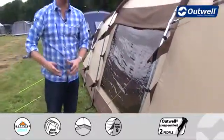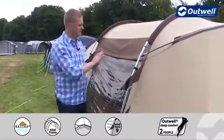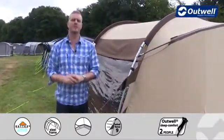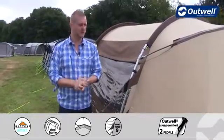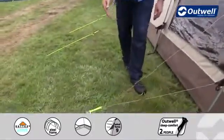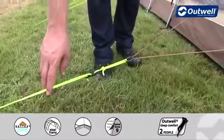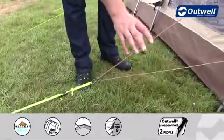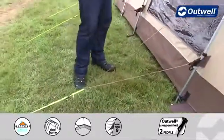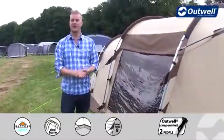So when we pull out the guy lines and peg them, it pulls the whole fly sheet against the frame of the tent, tautening the whole thing up, making it much more stable even in high wind conditions. The guy lines themselves, you'll see, are our floating guy lines. So we have the luminous guy line at the bottom here, making sure that you're hopefully not going to trip over that too easily. And then at the top we have the colour coordinated guy line matching the colours of the tent, hence the floating guy line name.